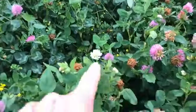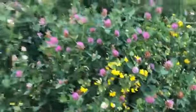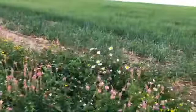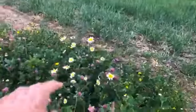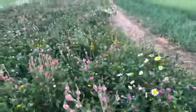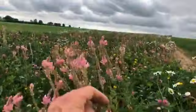You can see white clovers and red clovers. There's a yellow trefoil over here. I can see some lovely vetch a bit further away in the distance. You've got some daisy here. This is a flower called sainfoin, which actually means holy hay. A lot of people grow sainfoin, which is this lovely, lovely flower here.